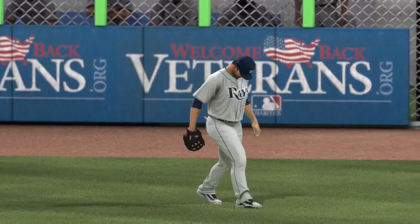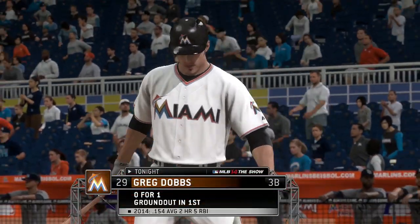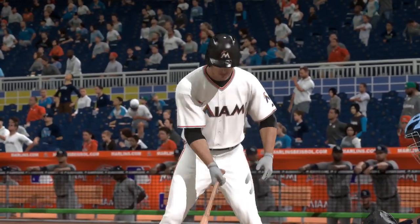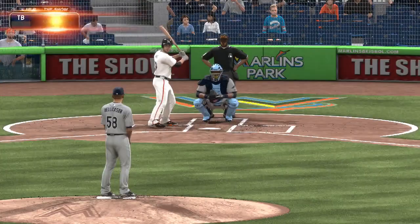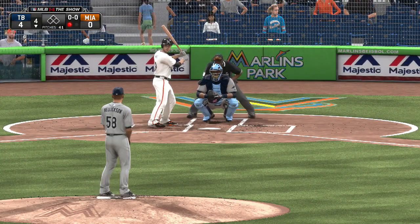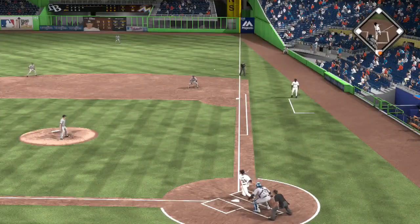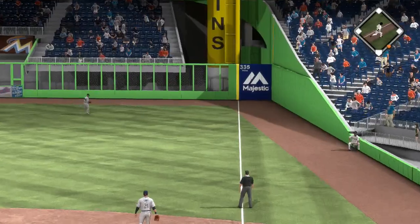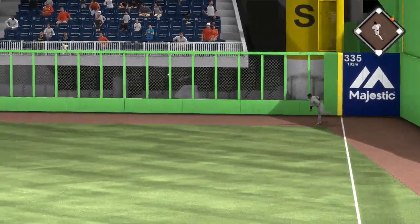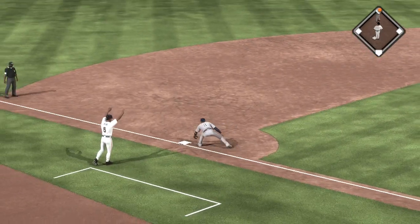Up next for the Marlins, third baseman, Greg Dobbs. So one away here with the bases empty, and that'll bring in the third baseman, Greg Dobbs. First pitch coming. Swinging, a hard hit ball down the line in right. And that'll get down for what should be extra bases. And he's in there easily at second with a one-out double.